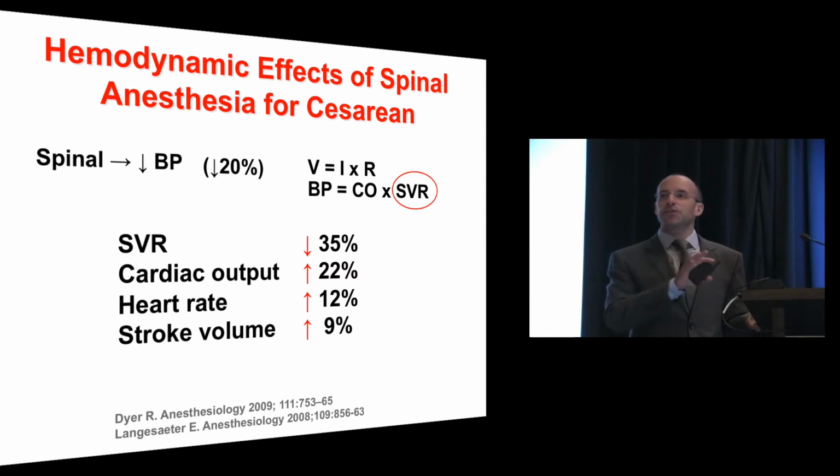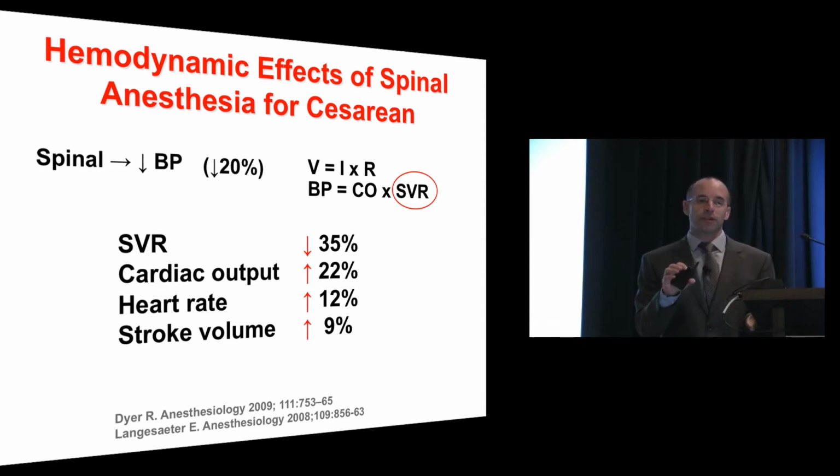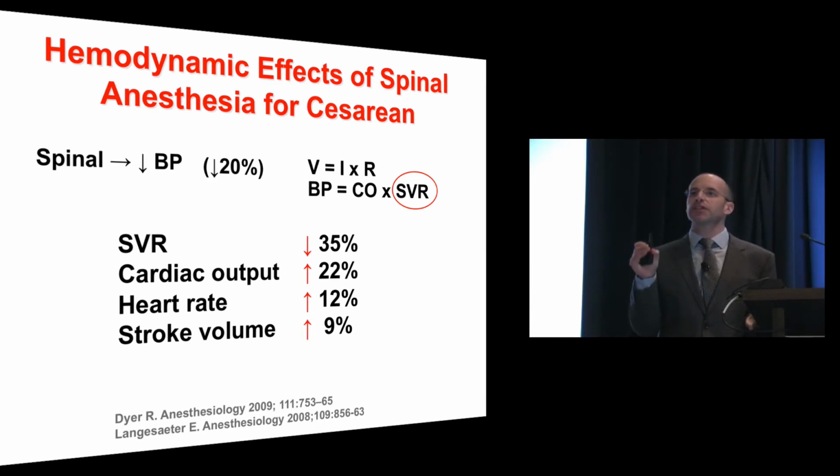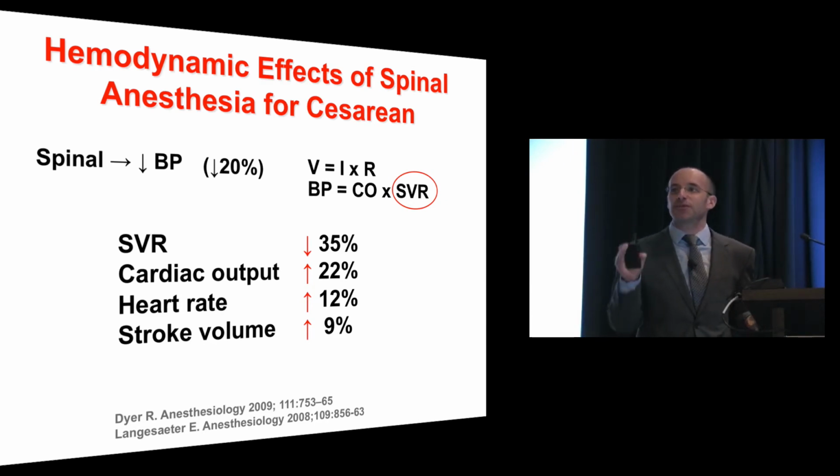Now these studies, which are landmark studies done by Dyer and Langesæter out in Norway, look specifically at the cardiovascular changes with cardiac output monitoring. So we have very good insight now into exactly what happens, whereas before we were only focusing on blood pressure. But if you look at this change, you'll notice that the cardiac output actually increases. It's increasing in response to the SVR reduction, okay?